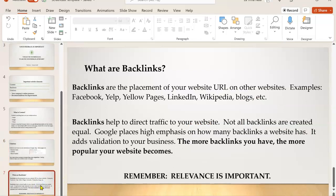And then finally, there are backlinks. Backlinks is merely your website address located on other websites. So if you have a Facebook page, Yelp, LinkedIn, Instagram, any of these are considered backlinks and they are directing traffic back to your website.